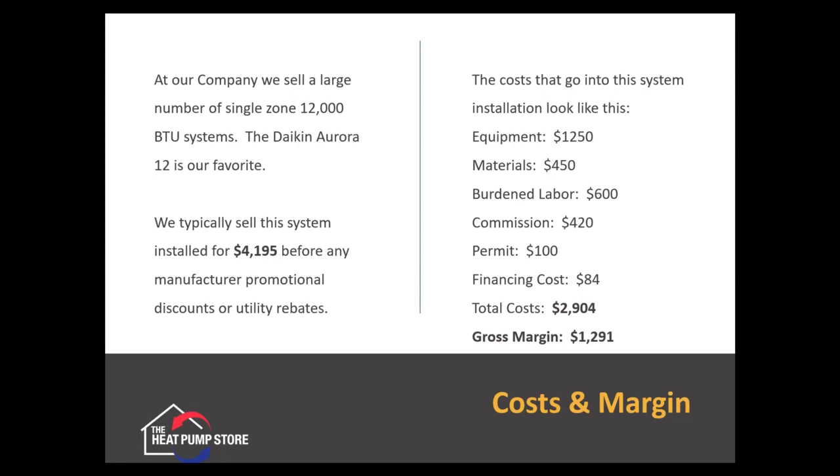So it's not covering any of the overhead of my facilities, any of the overhead of my administration, my staff, my commercial liability insurance, my auto insurance, my vehicles, my fuel. The overhead costs are very real. And so that $1,291, I'd like to see that higher. But again, I want to make sure that I can keep myself in a position that I want to be, which is sort of in the middle price-wise in my market.